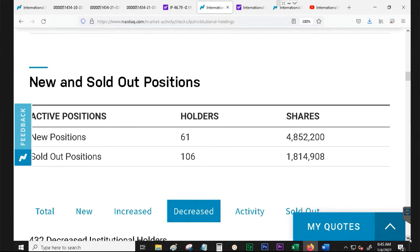That's interesting. So there's a lot of people who said we don't want anything to do with International Paper anymore, but those were fairly small positions, even though it was 1.8 million shares. Those are small compared to the number of people that came in and actually purchased shares.